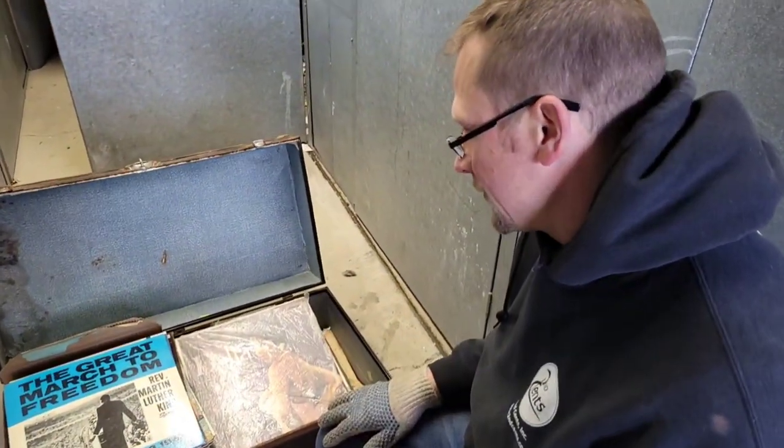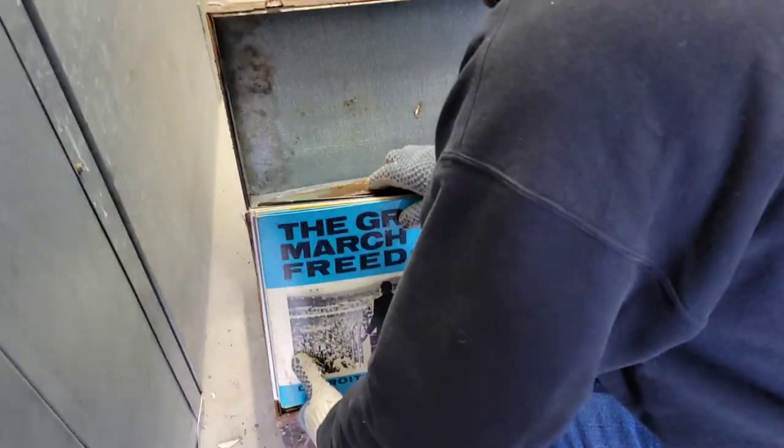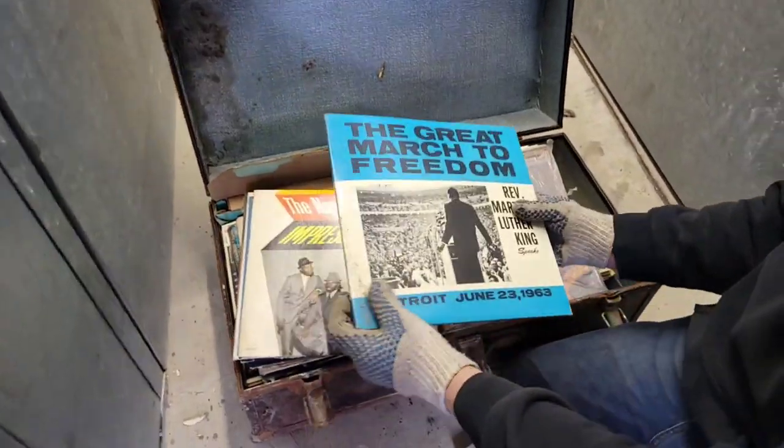Why do you lock up records? Let's see, maybe they're worth a lot of money. Maybe there's something else in here besides records. I'm pretty sure that's a pretty good record.